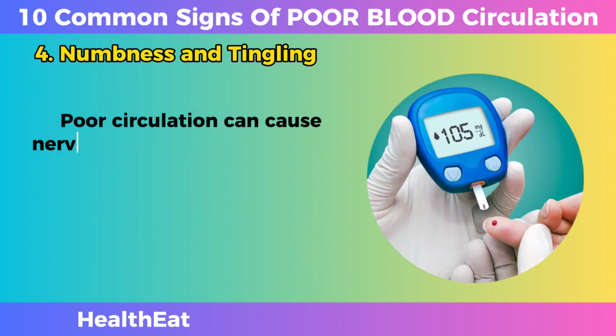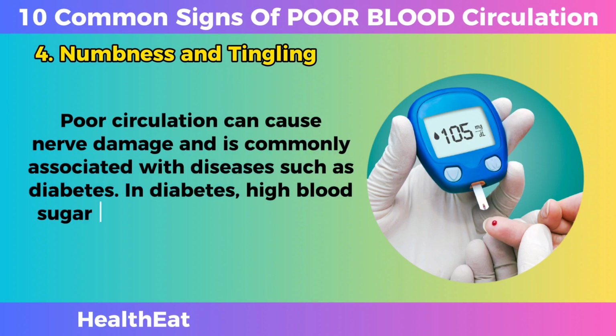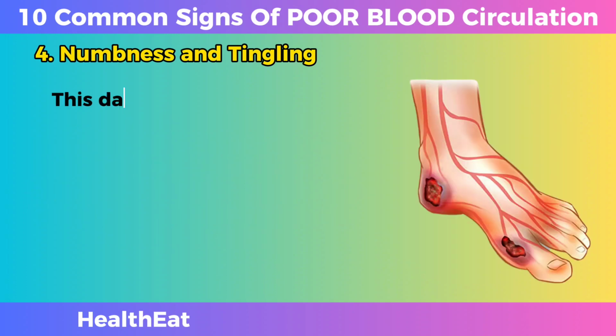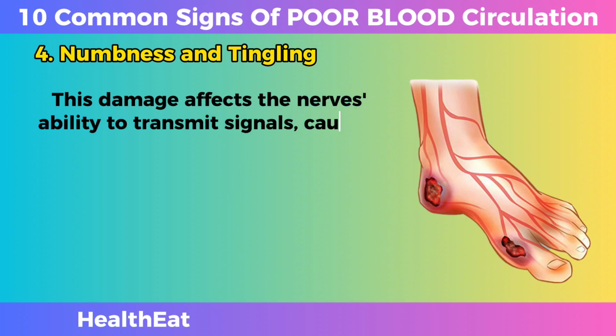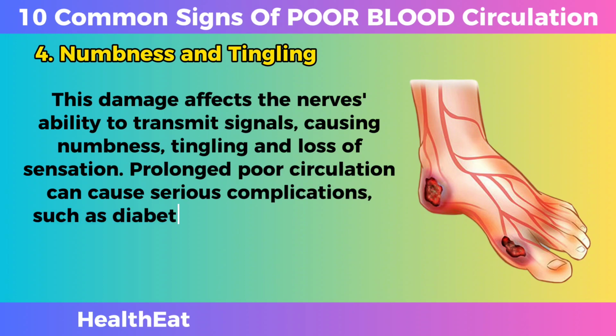Poor circulation can cause nerve damage, and is commonly associated with diseases such as diabetes. In diabetes, high blood sugar levels can damage blood vessels and nerves. This damage affects the nerve's ability to transmit signals, causing numbness, tingling, and loss of sensation.